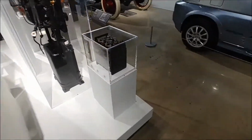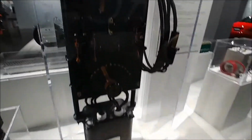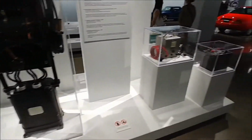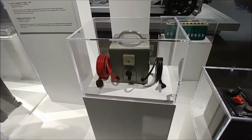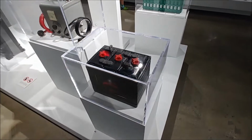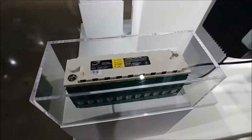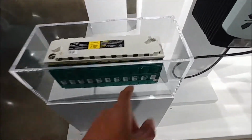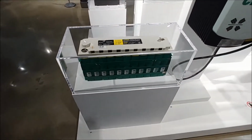And here we go. This is a really old electric battery. Look at this, man. Crazy. It's like an old charger right here. This looks like a lead acid battery. And this looks like a GM nickel metal hydride battery pack right here. Look at that, there's acid building up on the terminals, sulfating.